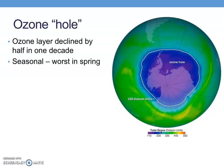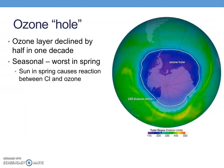Another thing that was noticed is that the hole in the ozone changed size based on which season it was, and it is largest during the spring. During the spring in the Antarctic, the sun is most direct, and that increases the reaction between chlorine and ozone, leading to a bigger hole. Okay, so we figured out this hole, and we knew what was causing it.